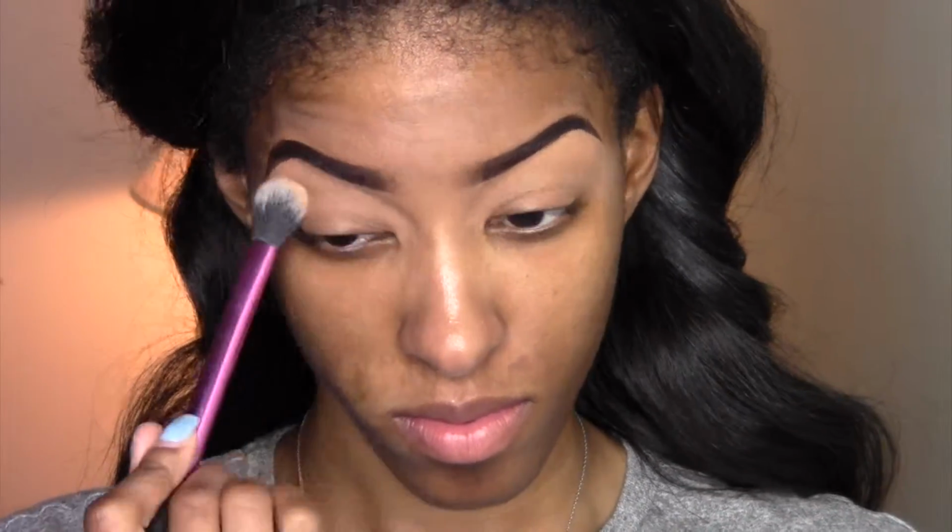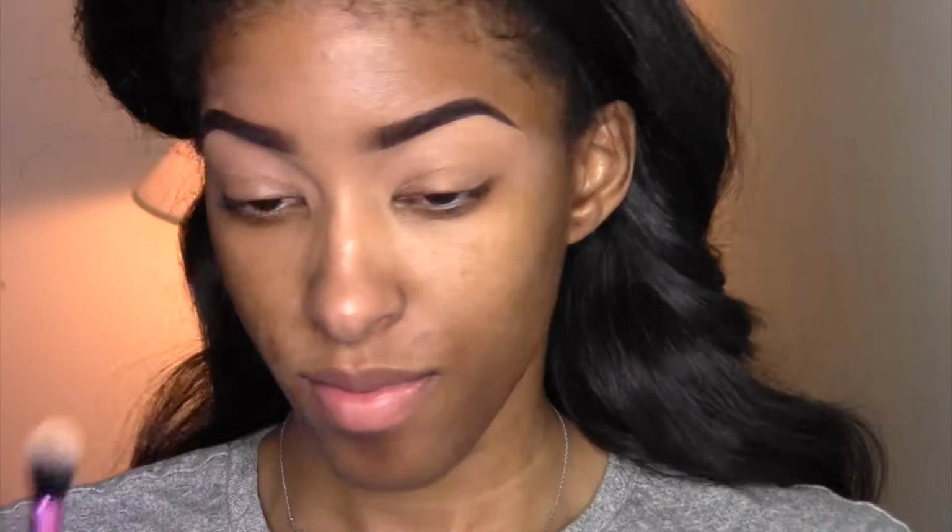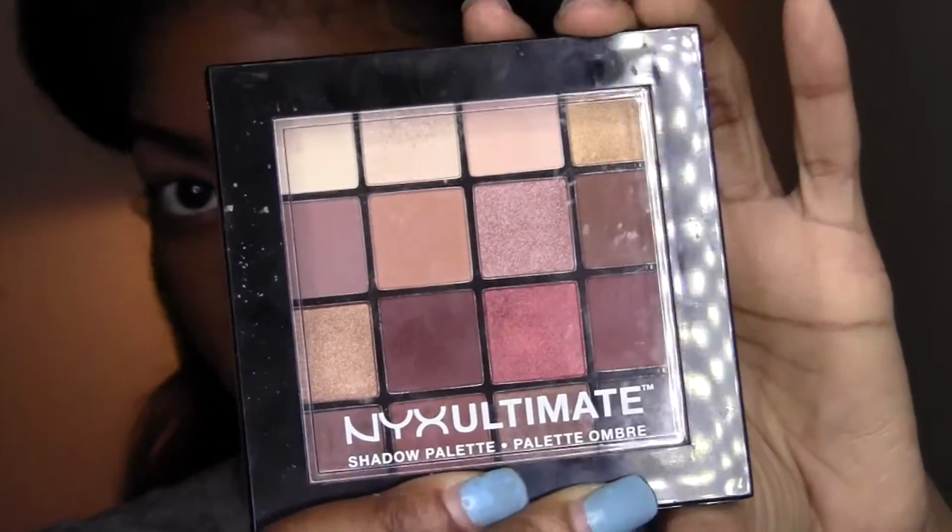underneath my brow into my crease of my eye. And that's just going to make blending the eyeshadows easier for me when I get to that point.